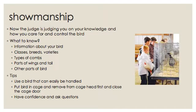Another competition at the poultry show will be what's called showmanship. This is a chance for the youth exhibitor to share their poultry knowledge with the judge. You'll need to know basic information about your bird, general poultry knowledge, and be confident in the way you present your bird. You can find a showmanship guide on the ISPA website with more information as well.